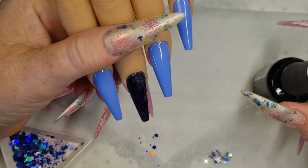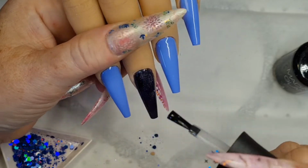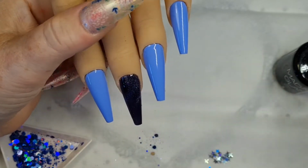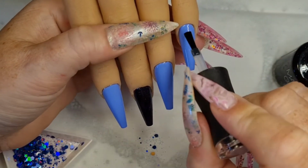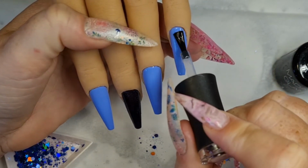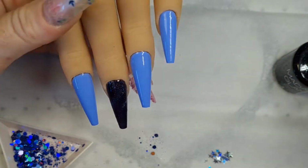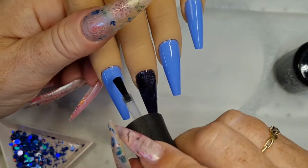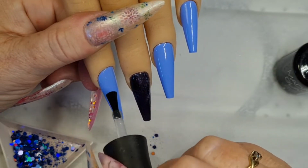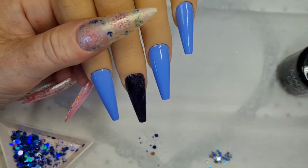So I've got an old base coat that I use for when I'm using glitters. So I'm just going to put a bit of this on. I may put some gems on the ring finger. So we'll leave that one. Oh, could matte it, couldn't we? Yeah, I'll probably give that a matte top coat if I'm going to put some gems on it. Looks nice with a matte, doesn't it? I like the mixture of matte and shiny.